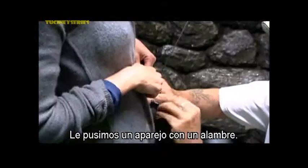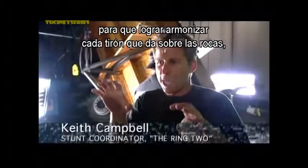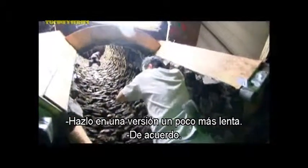We have her on a wire rig. I have one guy in front of a monitor that's watching her every move, all of her hand moves, so we can try and match every pull she does on the rock or every foot placement she gets to make it look as real as possible. Let me have just a tiny bit slower version.